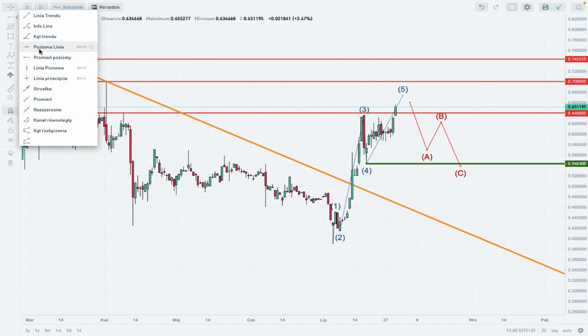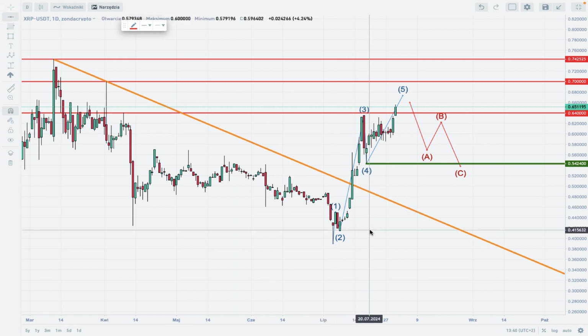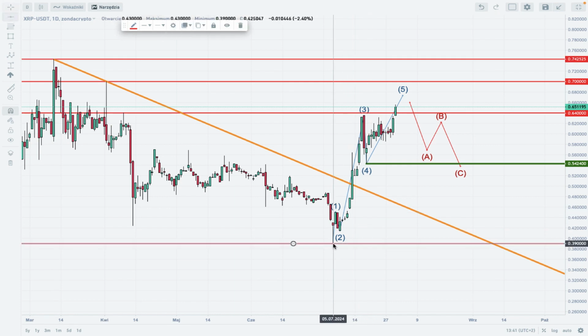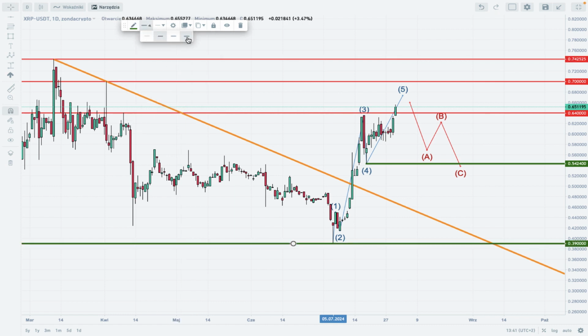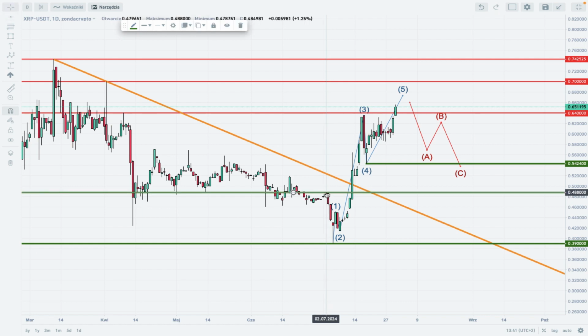Let me just show you guys the other technical support levels. Of course, the swing low is here without any problem, and then there you go. And now let's say this is the level of technical support as well, 0.48. So this is the scenario for the XRP.